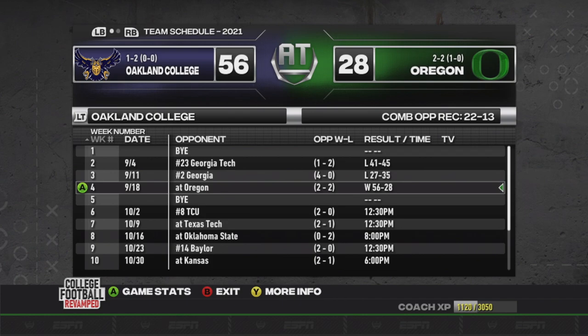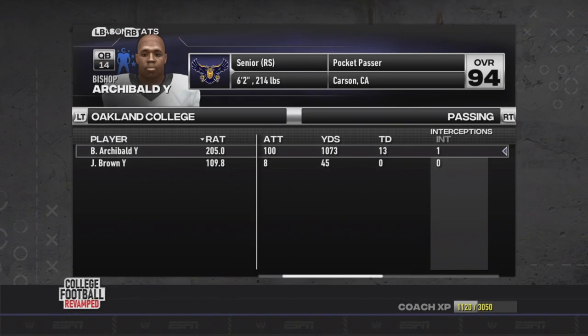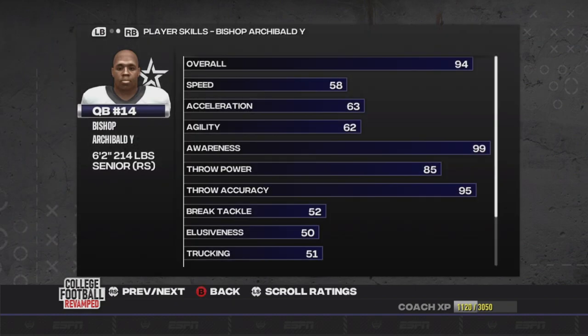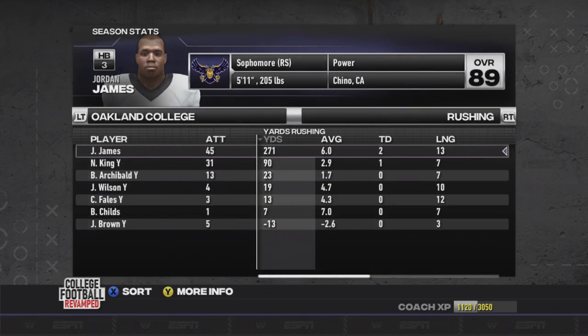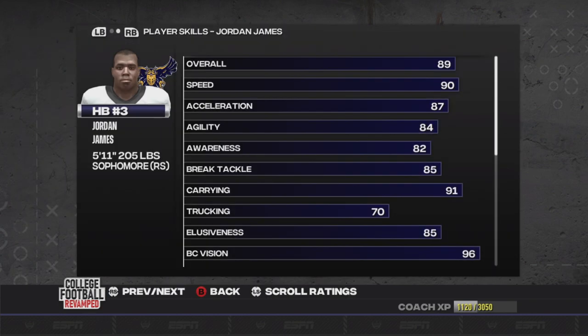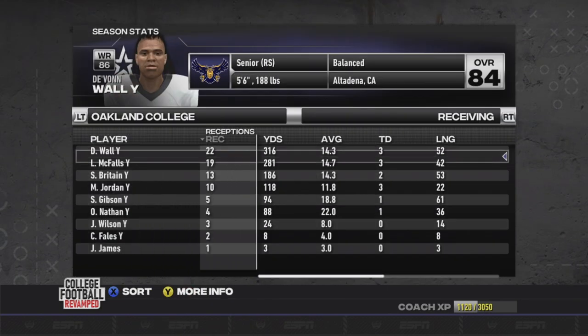So how about we check up on our rivals, Oakland College? We will start to cover them more. Throughout this series, we will cover a lot of our conference teams, especially Oakland. And now we start to get into the nitty-gritty of this series. We have a good sample size of how our players are playing. You can see Oakland, they are playing very, very well. Their 2 losses come versus 2 ranked teams, but then they won last week versus Oregon, I believe.